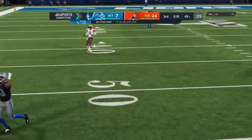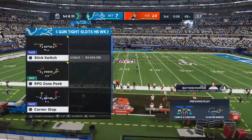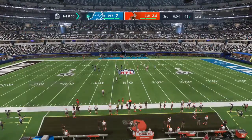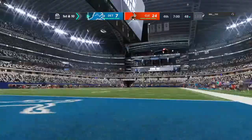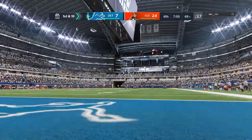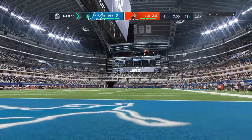Stafford. He gets it left side to Johnson. A big roll of the dice on 4th and 1, but it pays off. They convert. Two first downs have them up near midfield now on 1st and 10. One quarter remains here in the Super Bowl. We'll return with more after this.